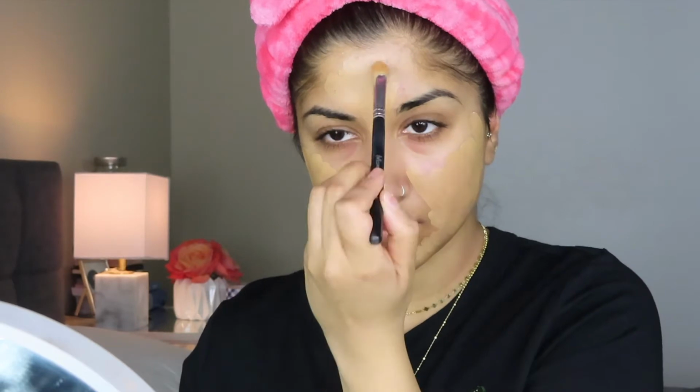For foundation, I'm using the new Fenty Hydrating Longwear foundation. I actually did not like her original foundation. I just didn't love the way it looked on my skin, and I don't even have dry skin, so I'm surprised I tried this because usually hydrating foundations can look too greasy or oily on me. But this one is so pretty. It just gives you a nice healthy glow without looking oily. So I'm sure if you have dry skin, you'll actually love it even more than I do.